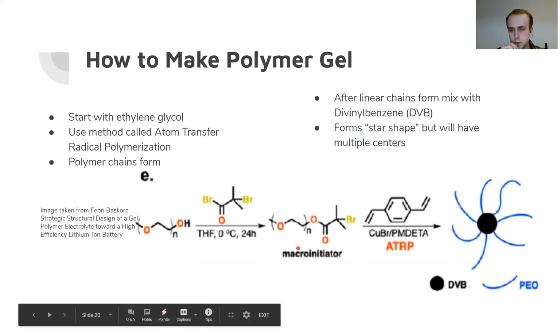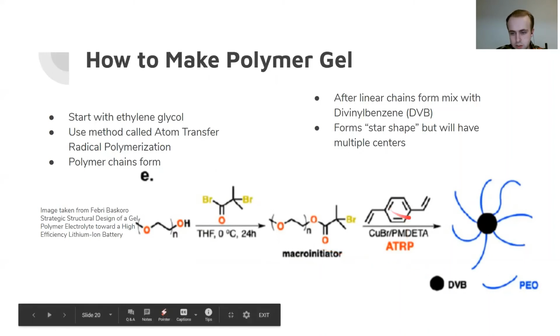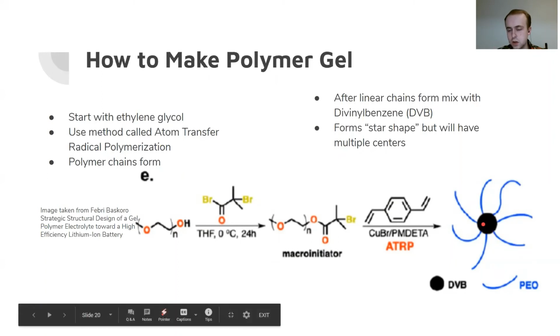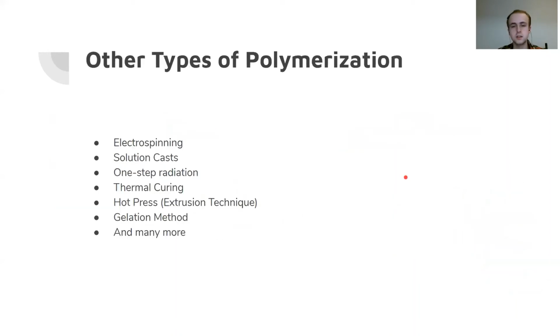Once the polymer chain forms, they'll mix it with divinyl benzene, or DVB, which is depicted here. It'll react with that and form this star shape here. I call this an epicenter, and there'll be multiple epicenters throughout the polymer electrolyte. This chain will end in one, this chain will end in one, this chain will connect to another, and so on and so forth. This allows a large network of this polymer to form, and it's very porous. The key part is that these chains are really flexible. They can bend and move around polar ions.